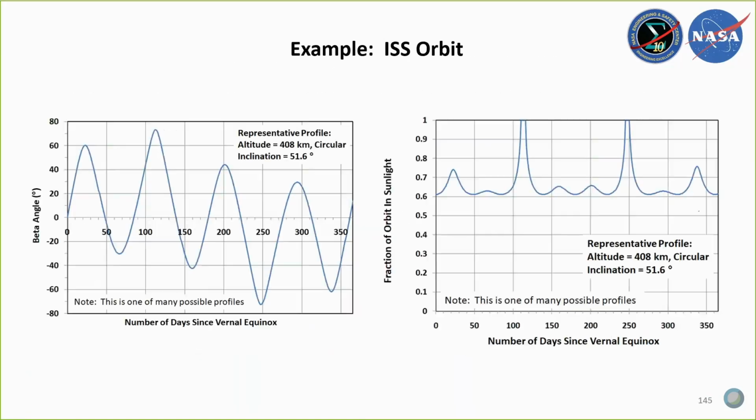Yes, Jerry Vera from Dallas, Texas asked, does the beta angle return to 0 every year on the same date? Excellent question. No, it doesn't. And the reason for that is because while the sun may repeat once a year, the rate at which the ascending node precesses does not have to repeat after exactly 1 year.